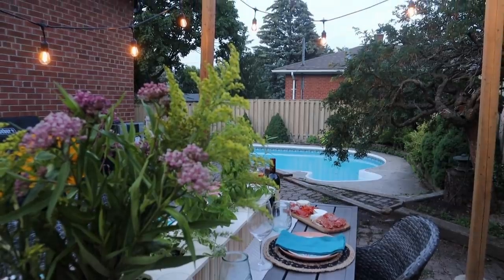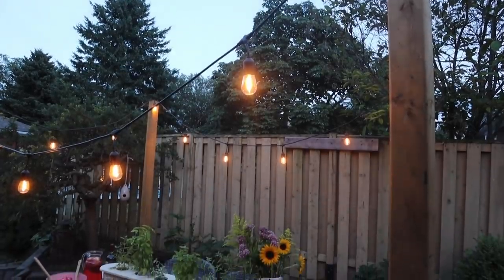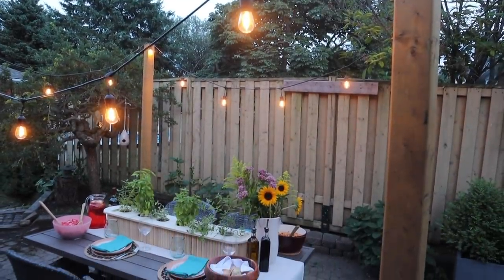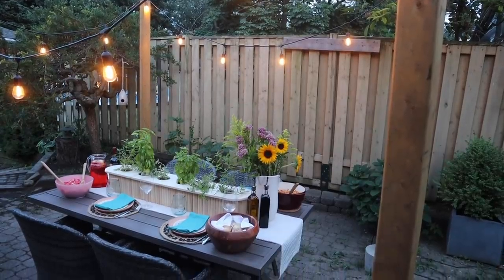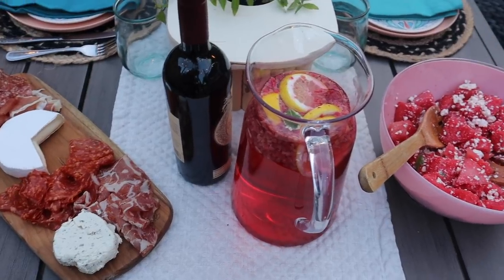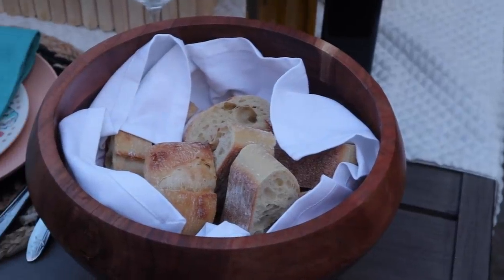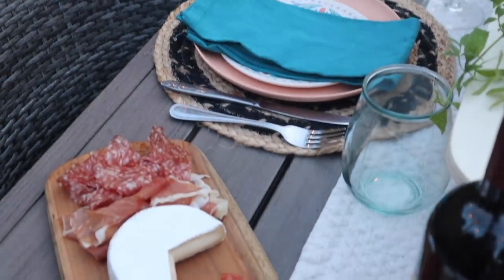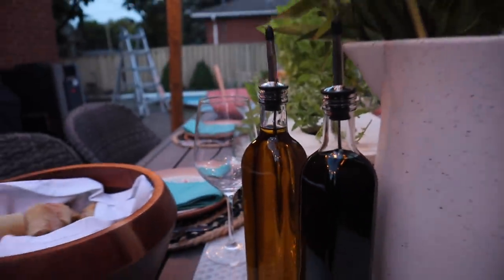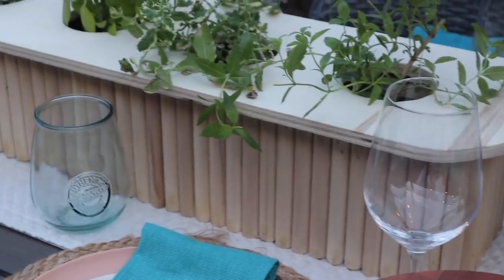The entire mood of this space was just lifted by these decorative lights that twinkled all around the table. Another superb way to use these DIY light posts to create magic in your yard. I love how all the little elements made this the dinner party of my dreams. Once we finally got to the dinner party, everybody loved the interaction. We were picking herbs off, and it was just perfect. The whole night was just perfect.